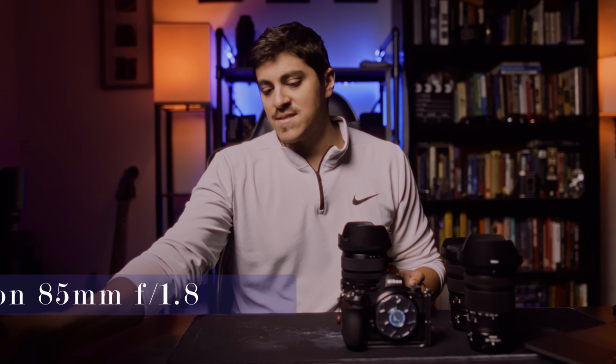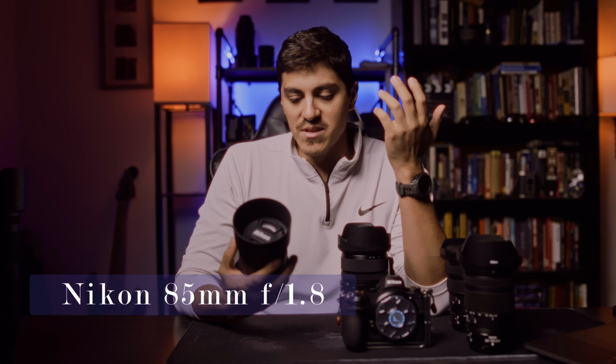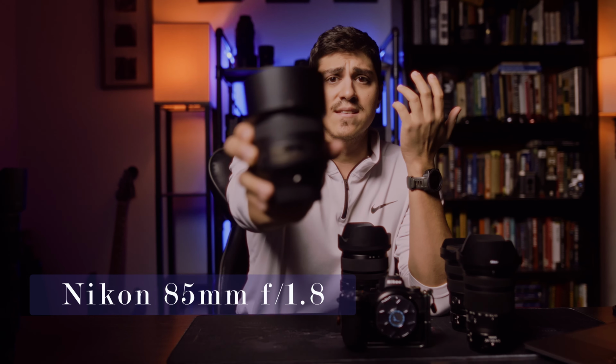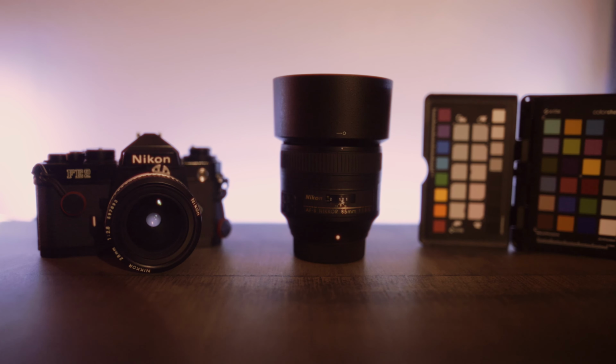Now let's talk about another lens that just happens to be in the DSLR lineup that I've been using a lot, and it's actually the 85 1.8 for the F mount itself.